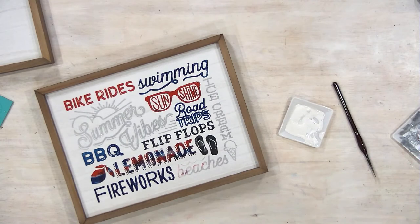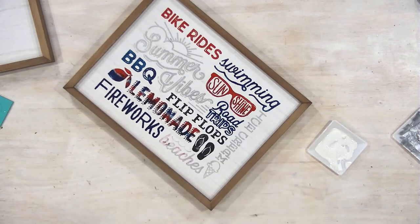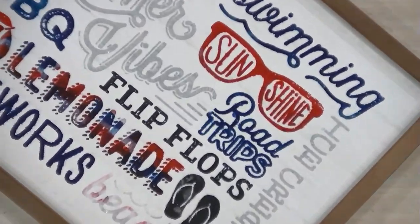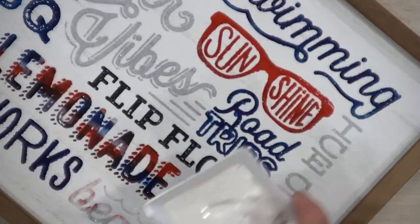So let's see, can we zoom in on Sunshine and Road Trip? Sure can, here we go. Yep, and I'm going to grab a little bit of water and this. We're all good to go on this. Perfect. Okay. Oh, yikes. Okay. And I'm just going to grab this.